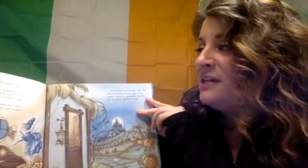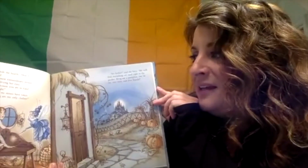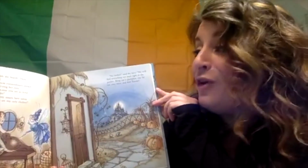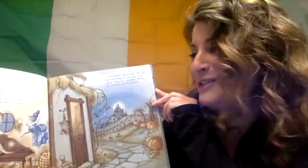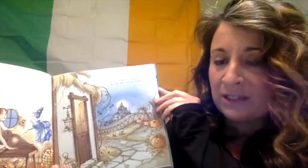All alone, Cinderella sat down by the hearth. "How I wish I could go to the ball," she cried. Suddenly, into the kitchen flew a most extraordinary person. "Who are you?" asked Cinderella, drying her eyes. "I'm your fairy godmother, and because you are so kind and good, you shall go to the ball tonight." "But godmother," said Cinderella, "my sisters have taken the carriage, and these rags I'm wearing are my only clothes."